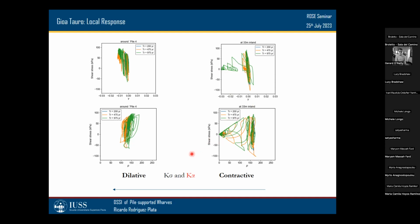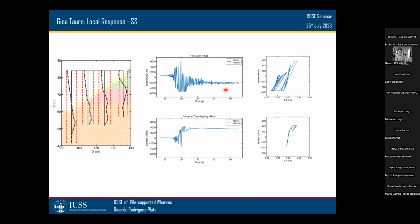But then as you move closer to the wharf, the situation is different because the soil is preloaded with a shear stress. Before the shaking, before the ground motion starts, it is already loaded by a static shear stress. The main effect of this static shear stress is that it predisposes the soil to go into a dilative state. So dilation tends to occur more strongly when you have a driving static shear stress, whereas contraction happens at level ground.